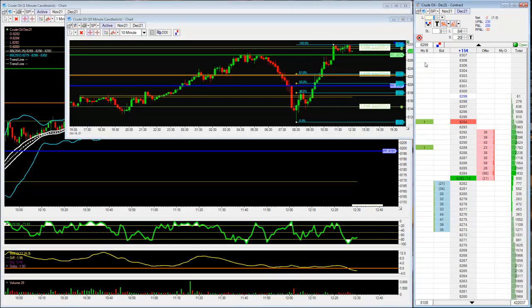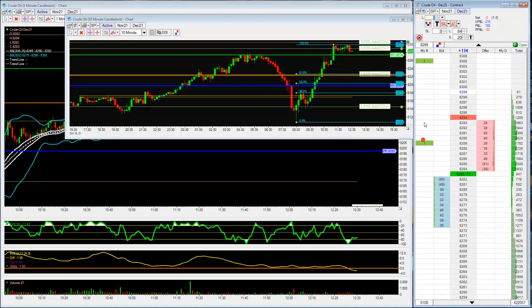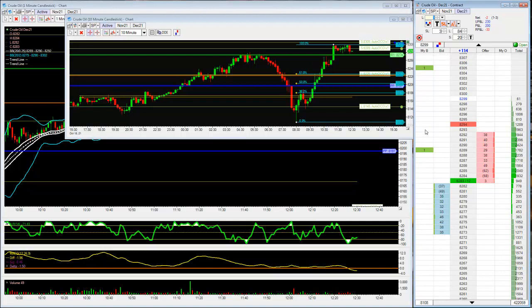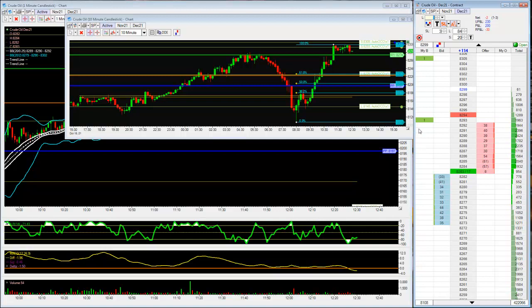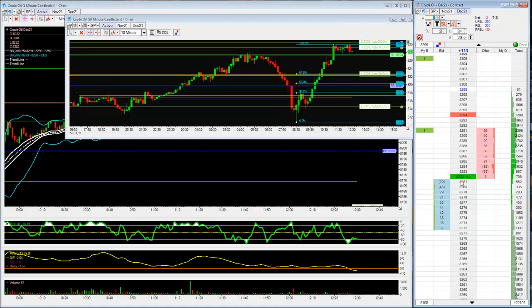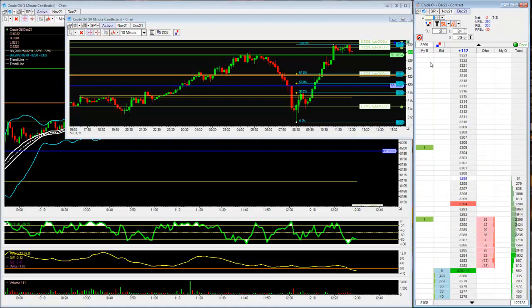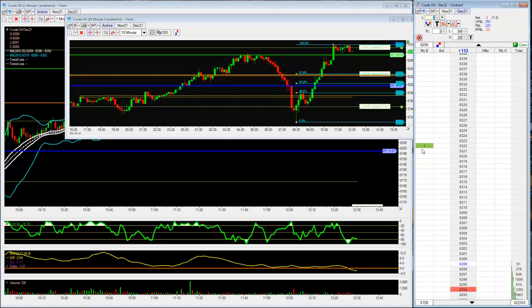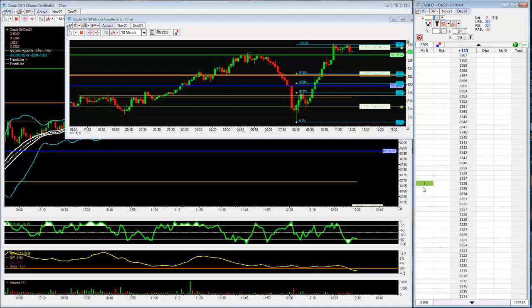I really like this setup today. I'm not getting married to it though, right? Still might get one out and then we'll keep the other one up here just in case it wants to go above 82.99 one more time, and then we can put it back on if we have to. I think we're in a decent trade setup.